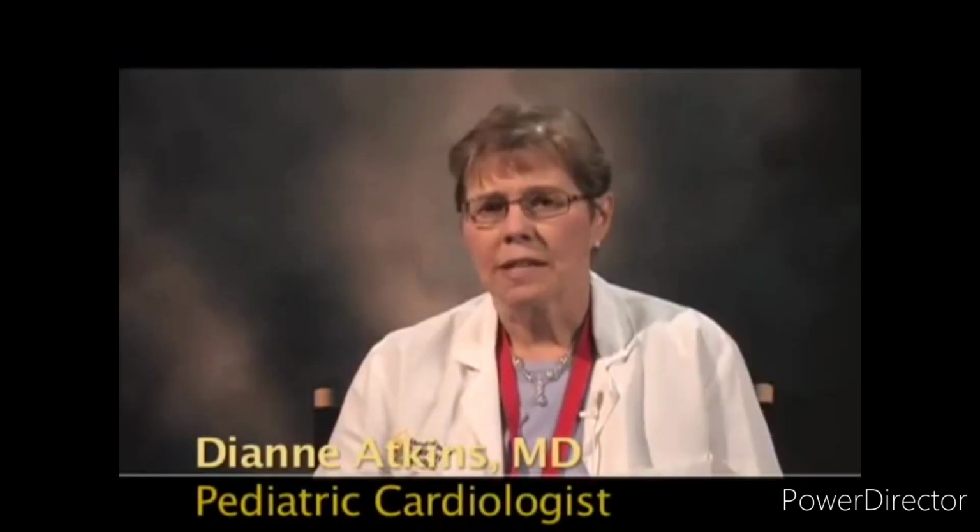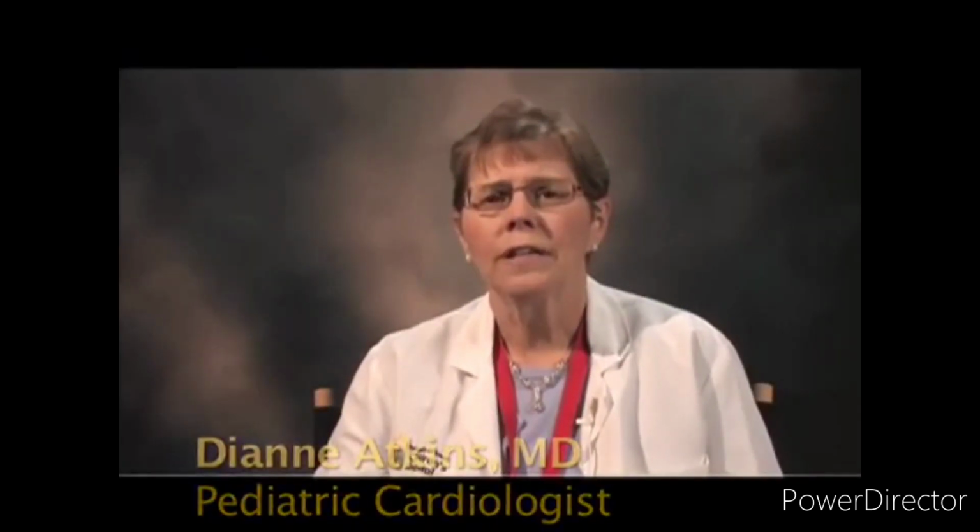A treadmill stress test, sometimes also called an exercise stress test, is used to evaluate a patient for heart rhythm abnormalities, sometimes called arrhythmias, to assess exercise tolerance or how much a patient can exercise, and sometimes it is used to assess coronary blood flow, or the amount of blood flow that the heart muscle needs to have during exercise.